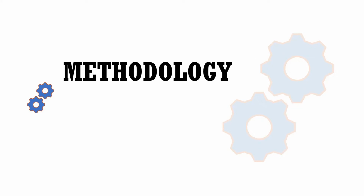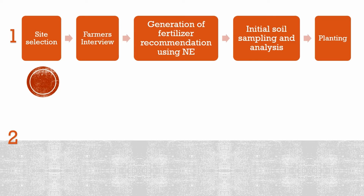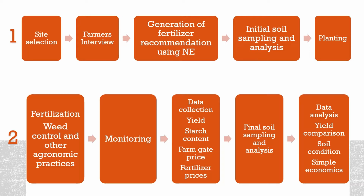For the methodology, we started with site selection, followed by farmers' interview to generate the fertilizer recommendation using Nutrient Expert tool. Before planting, soil samples were collected from each farm. Soil texture was analyzed. Fertilization, weed control, and other agronomic practices were done. Monitoring was done via regular farm visits and phone calls with the farmer cooperators. Harvesting and data collection were done 10 months after planting, together with soil sampling and analysis after subjecting the field into the fertilizer treatments. Simple economic analysis was done after.